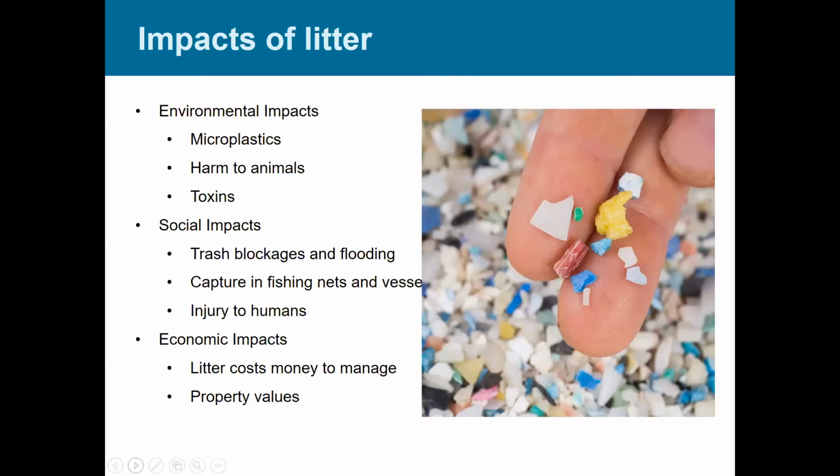So I'm just quickly going to go through some of the impacts of litter. The environmental impacts obviously are pretty huge. You have microplastics getting into our waterways. There's harm to animals, toxins that come off of materials. You also have the social impacts. So trash can really create blockages in waterways and around waterways, which can cause flooding, which is detrimental to different communities. You can also get trash caught in fishing nets and vessels, which is really terrible, both socially and economically. And then the economic impacts can be quite huge as well because it costs so much money to manage litter in general. And then it can also bring down property values.